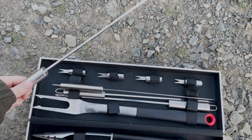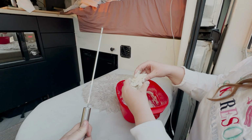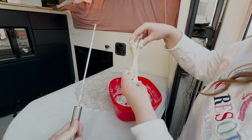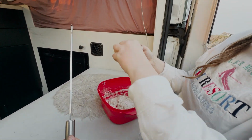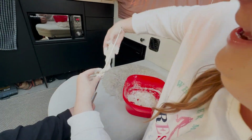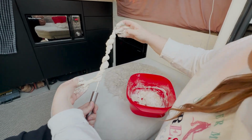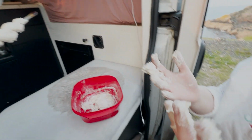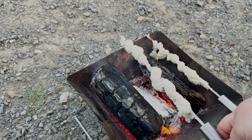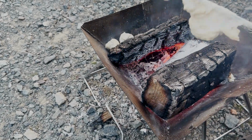I think that these will do nicely. Oh God! So the dough is still quite sticky. Let's see how this goes. Now I wash my hands. I'm gonna have to make some thicker dough.